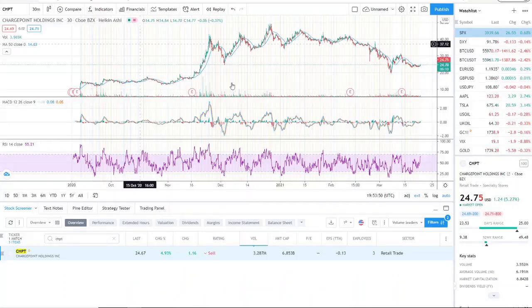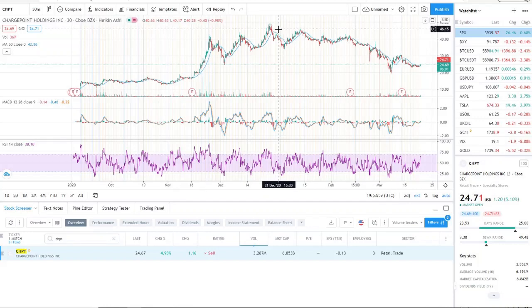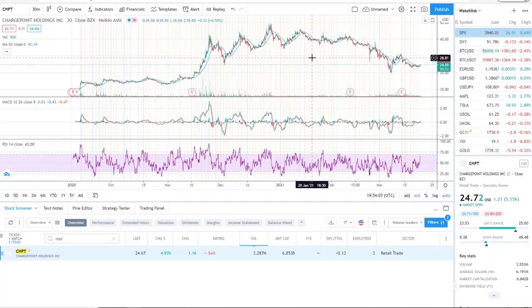Now, a lot of investors will look at this chart and say, well, we're sitting at $24 and it hit a high here of $50. Yeah, it hit a high there because of the speculation and hype because of the merger. This is a SPAC merger. You always want to remember that. But ChargePoint has an opportunity to get a market share and a piece of the pie of the bigger picture.